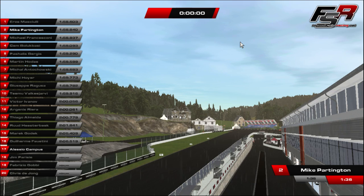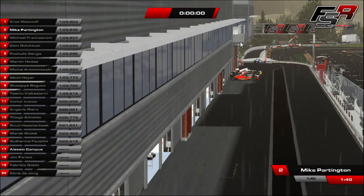We should be heading into Q1, as you have explained, James, and I'm really looking forward to what is going to happen here in the first qualifying session. Rain is expected to stay throughout the whole night, really, to be honest. Tomorrow we are going to see some rain as well, pretty similar conditions to what we have got over here.